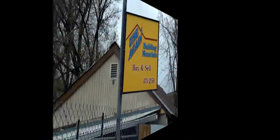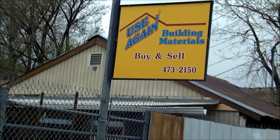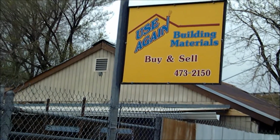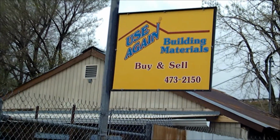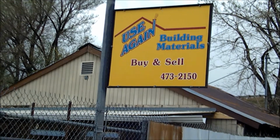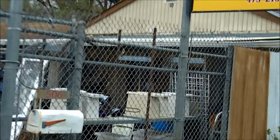Well, we're here at Use Again Building Materials in Colorado Springs, Colorado, which is one of probably hundreds of similar businesses around the country where the owners find building materials wherever they can, go out and find old buildings and tear them apart or buy them from people who bring stuff in. And this is a treasure trove for someone who's building something.